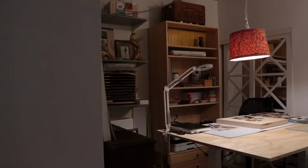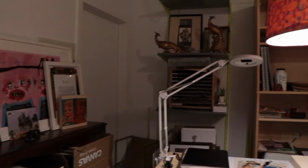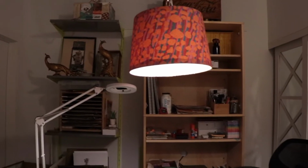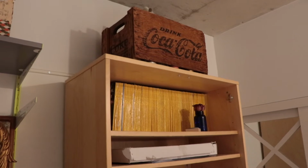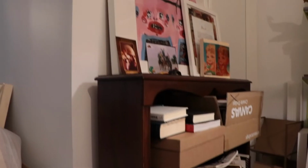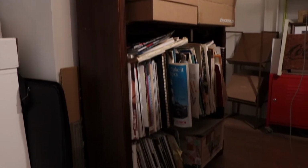I was in my old studio for about a year, and at about the 6-month mark, I just realized this space was not going to work for me. It was hard to get around. I didn't have enough storage anywhere. The closet next to it wasn't enough. Everything was just everywhere. It was a mess, and I didn't really like creating in that space.